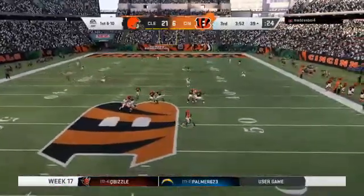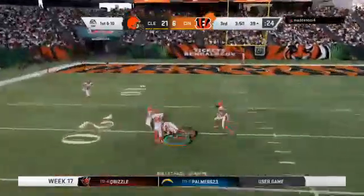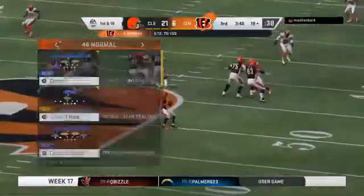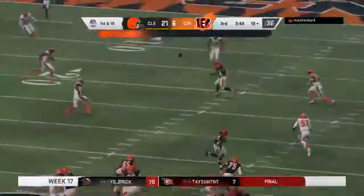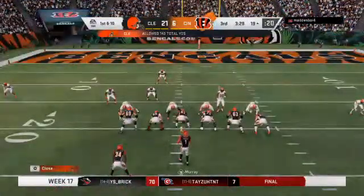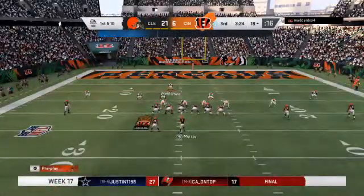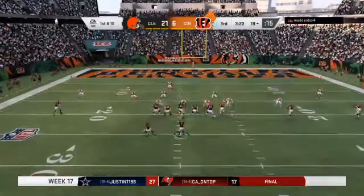Here's Murray. He finds Dorsett. It's complete. And they'll wind up getting this one all the way down inside the 20. An excellent pickup of 20 yards. You must be getting tired of First and 10 at the 19-yard line.